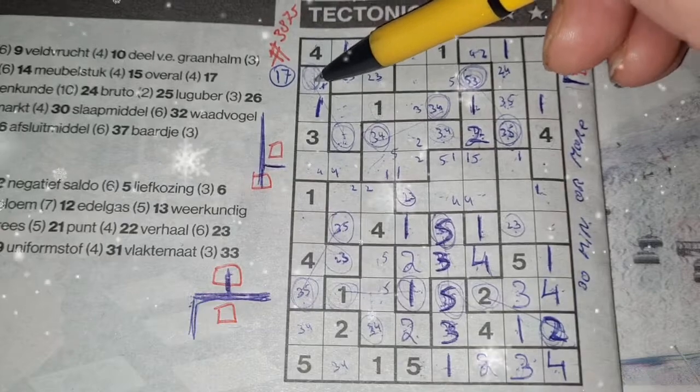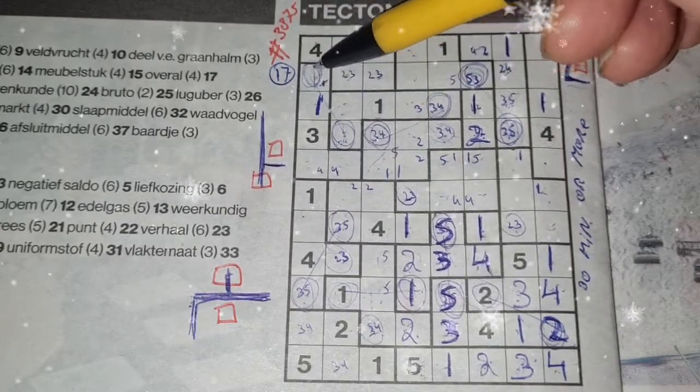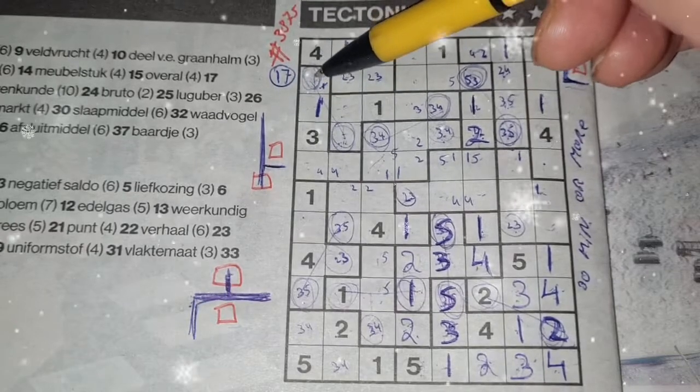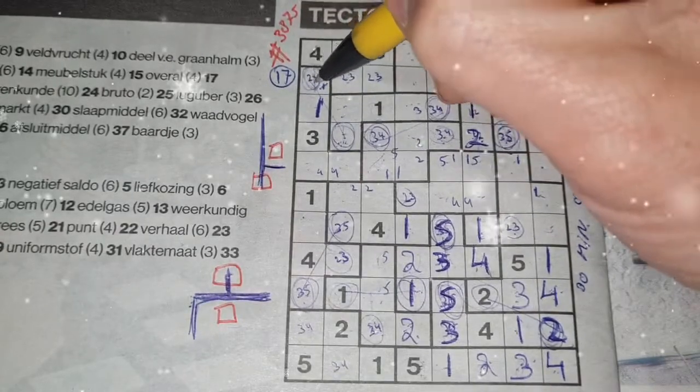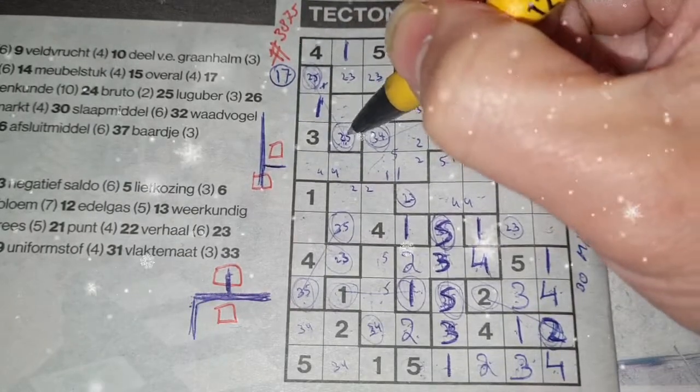1, 3, 4. This box, can it be a 1? Can it be a 3? Can it be a 4? So two numbers left. The 2 or 5. 2 or 5. Okay. This box is connected with that box. Well, so 2 or 5.